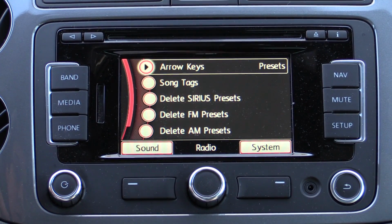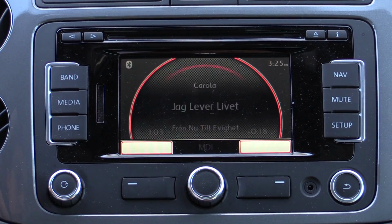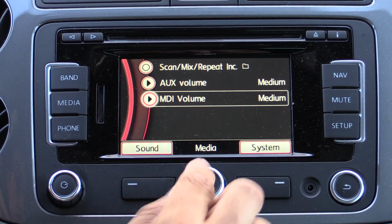so if we're over here in the Sirius XM interface and we hit the setup button, here we get radio settings. As you can see, delete presets, delete AM/FM presets, your Sirius ID, etc. If we're over here on the media option, we get relatively similar options. We can scan, mix, we get our auxiliary volume, and we get our MDI volume input.